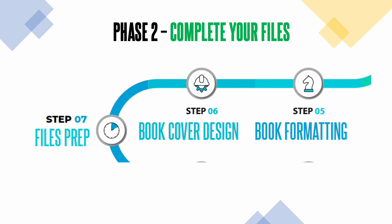Phase two. That's where we're going to determine how your book is going to look. We call it step five. That's where we will do your book formatting. Book formatting includes laying out your book for print and ebook, and making sure everything is perfect: the fonts, bleed, margins, indents, and all these small bits. From title page to the end page, we make sure everything looks super professional and exactly as per industry standards. That's what we call book formatting.